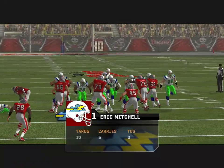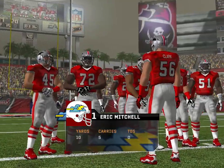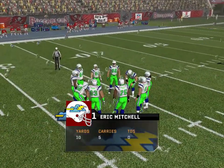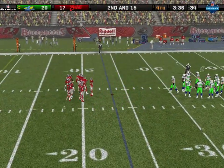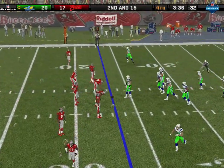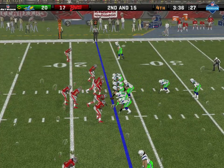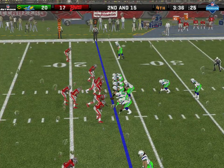Yeah, the rule for the offensive line is once you put your hand down, you can't move until the ball snaps. Second and 15 here after the penalty backs them up. 23-yard line. Here we come. It's on. Here we go.